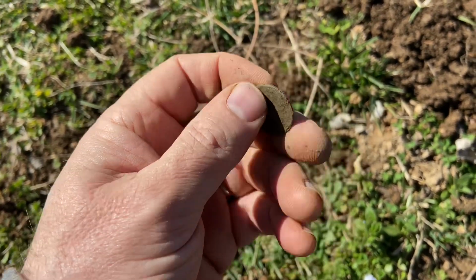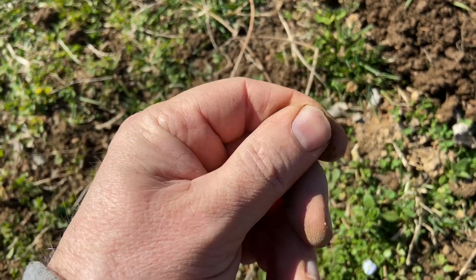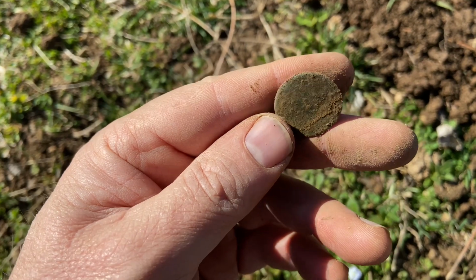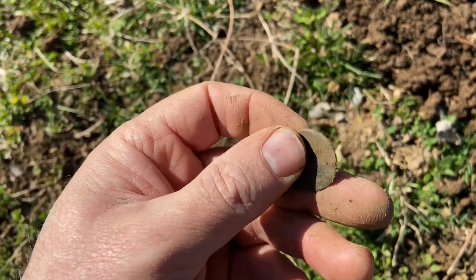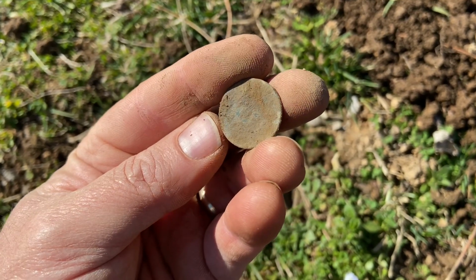And I gotta get JJ down here, getting turned on to some of these things. They're just everywhere. There's got to be some money in here. There has got to be. Way too many buttons. This is unbelievable.